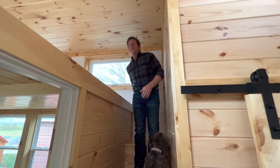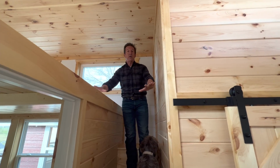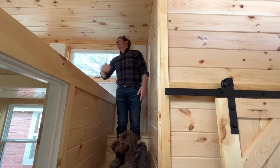So this whole house was built for single floor living. You're not going to be carrying items up there. You're going to throw them up there is what you're going to do. You just sling them up there.